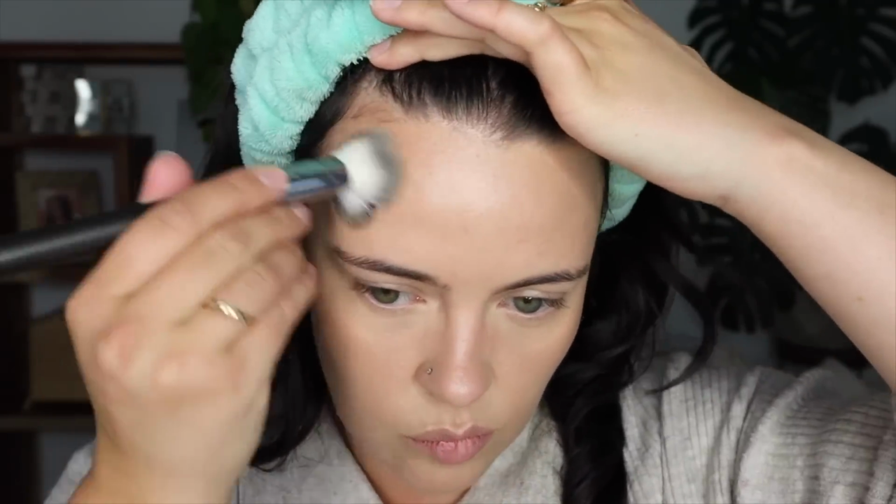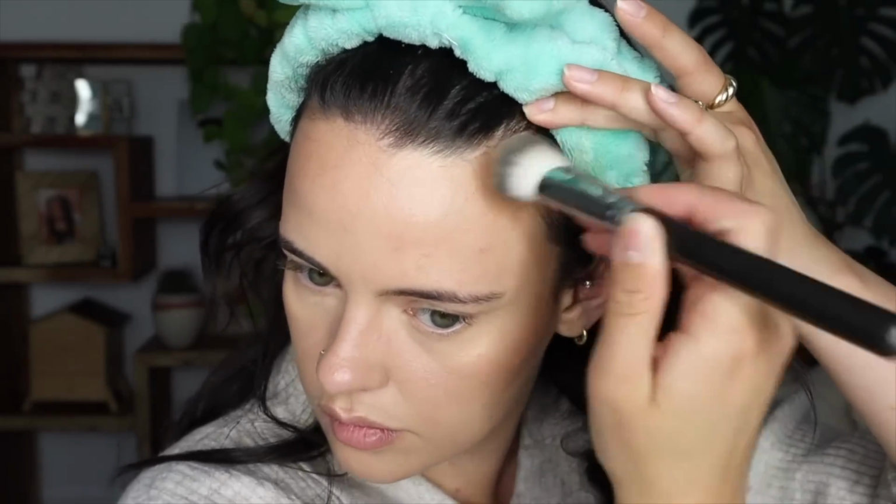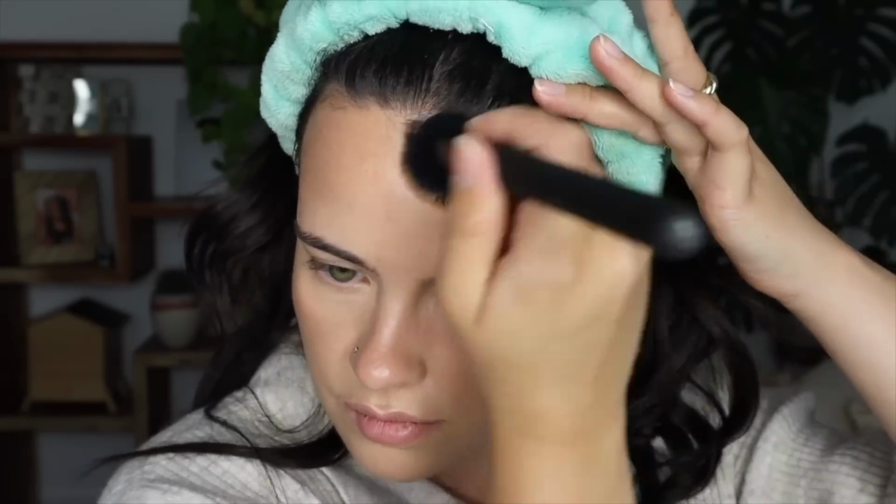That brush isn't the brush I usually use for that. By the way, that brush I was just using is my discontinued Airbrush Flawless Foundation brush, but it's just like a skinny foundation brush. But now I'm going to go back with that angled brush and go into the powder. And I'm gonna add just a sheer veil of that. And there we are with the bronzer.